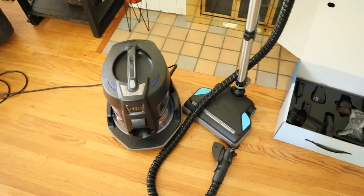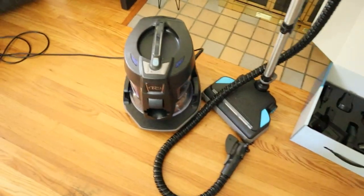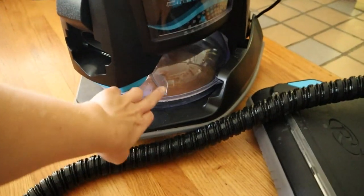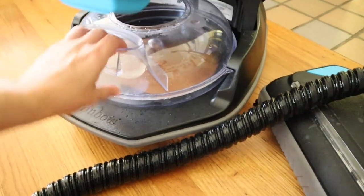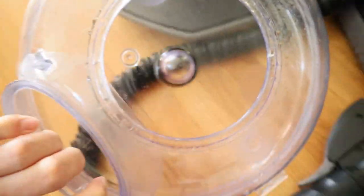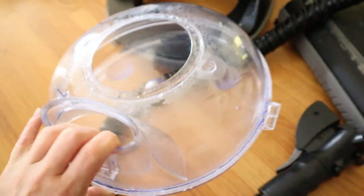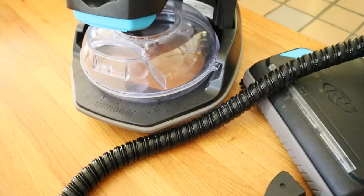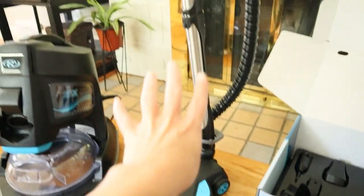This is everything that is included in it. So you have the base here, which has this little water thing underneath. That is what I emptied. It just kind of slides in, right? And I need to put more water in here and then some oils to help purify the air and leave a scent that I like. So I've been using their eucalyptus, which smells really good. And then this is obviously the vacuum.